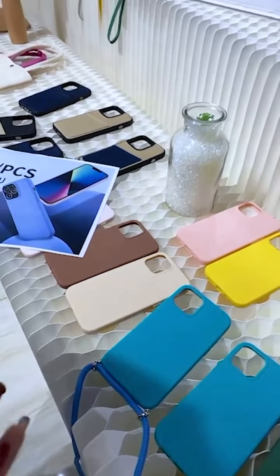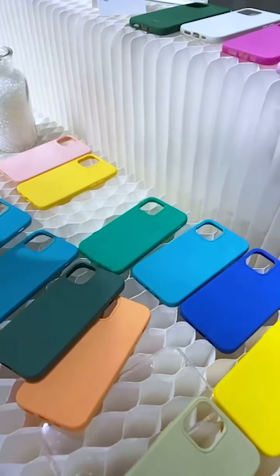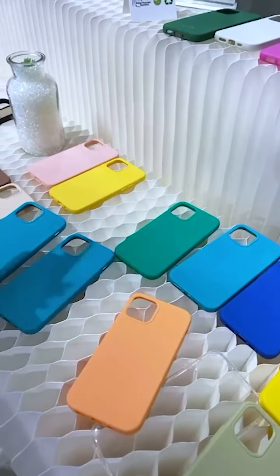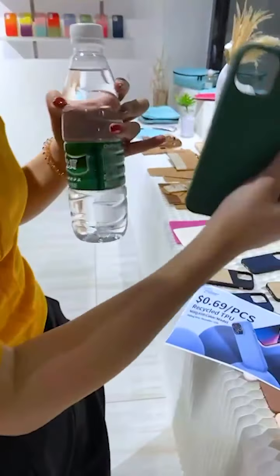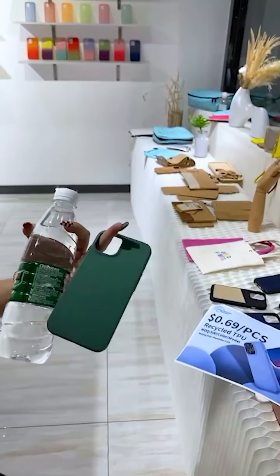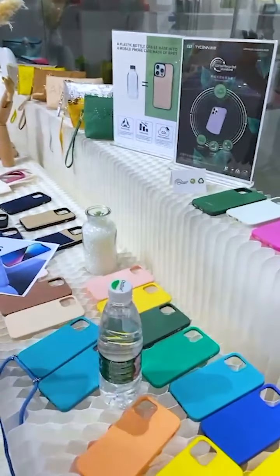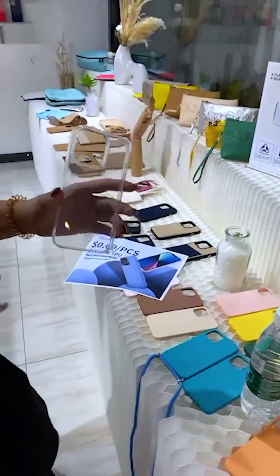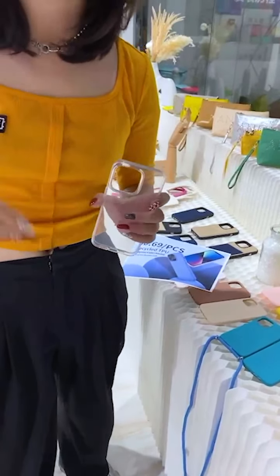So that means this raw material may not be so new. That means you drink one plastic bottle, and the manufacturer will collect the bottles, and one plastic bottle can be made into a phone case. That's different. That means something, because everybody has their responsibility. We want to preserve our very limited resources. So that's our GRS. And as far as I know, not every manufacturer can provide you the GRS service.